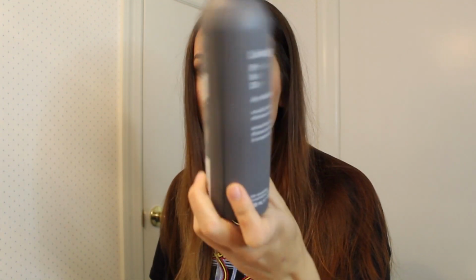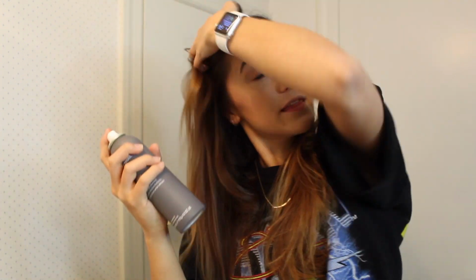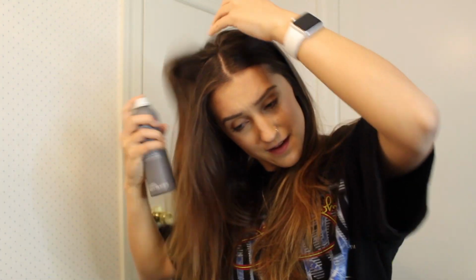For dry shampoo, I freaking love this stuff. It's Living Proof. Although it's $30 a bottle, it is so worth it. And it smells really good. And I'll just go in and spray it. Go onto this side, and this side is, I like to say, my bad side, because if you can see, my hair doesn't grow as much as it does right here. I have way more hair.